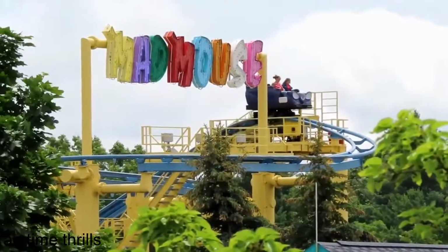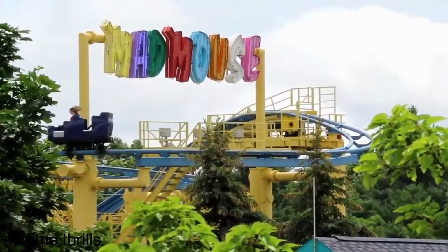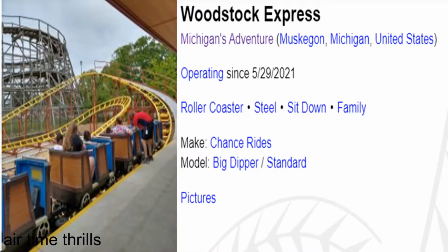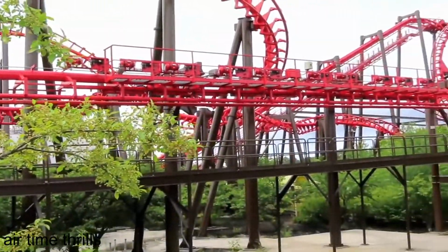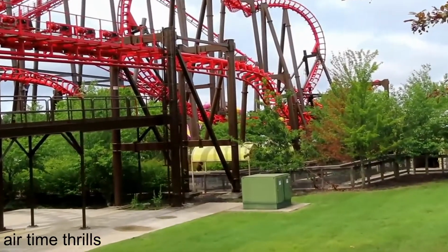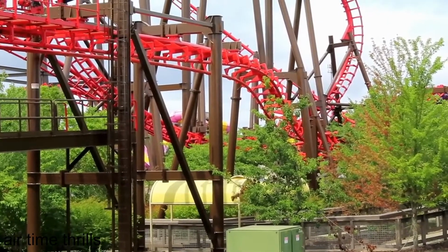Another coaster is Mad Mouse. This is an Arrow wild mouse, only a few left in operation. Another little family coaster they have is Zach's Zoomer. And for the kiddie coaster, Woodstock Express. Yes, that is really not the best of lineups for an amusement park to have, but for Michigan's Adventure and what they have, you just have to go with it, and it's alright.